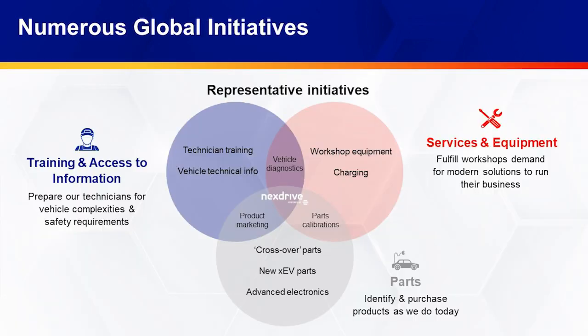We design our strategy and initiatives around three key pillars. Most important, training and access to information. Modern vehicles are more complex, and the presence of electric current in the vehicle means there are technician safety risks. We provide our technicians with the necessary training and provide additional access to vehicle technical information and advanced diagnostics.